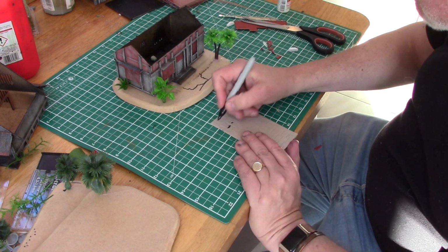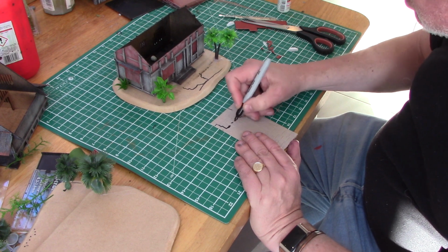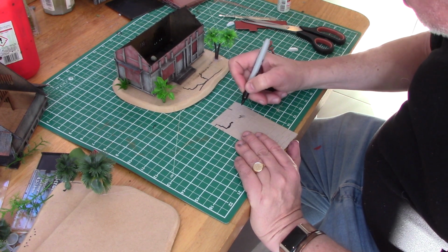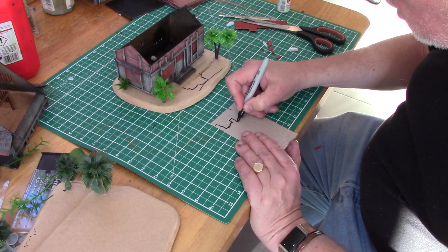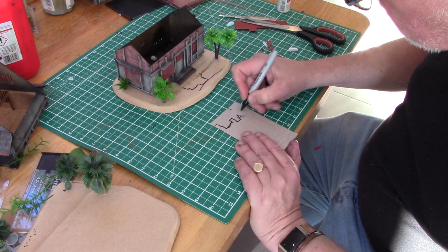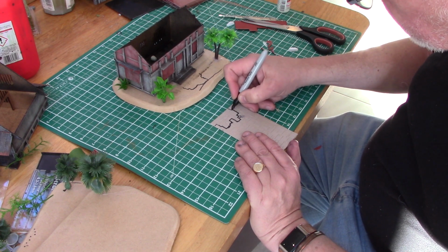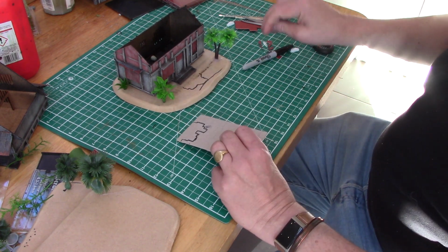And if we randomise this by removing some of those stones, using the stones as a guideline, that should give us a rather attractive and not random but irregular finish. So I'm going to cut that out and stick that down in place.